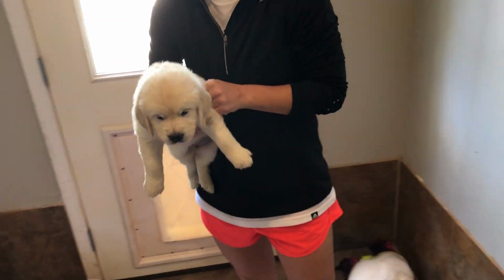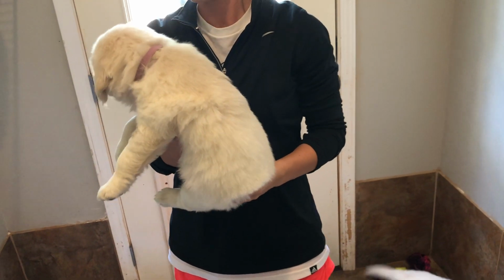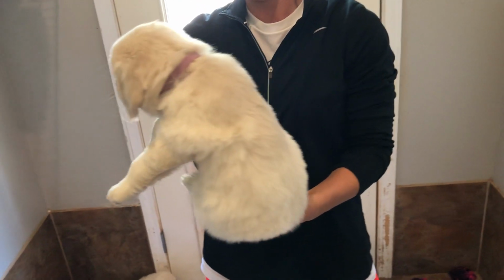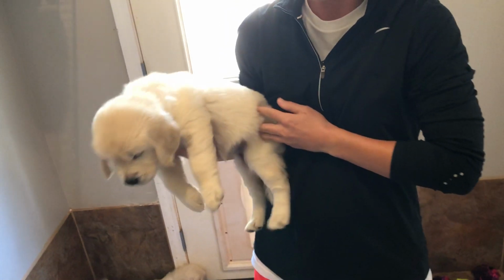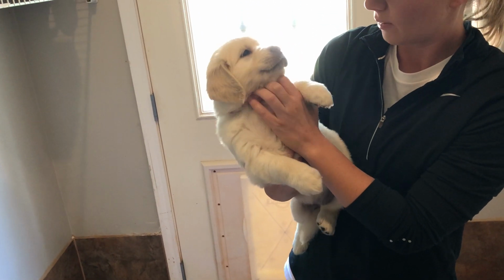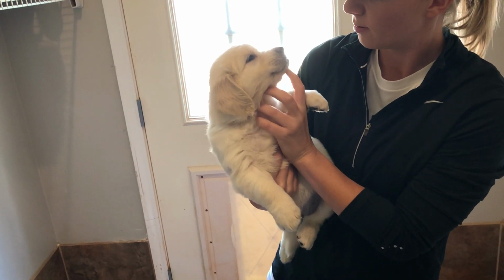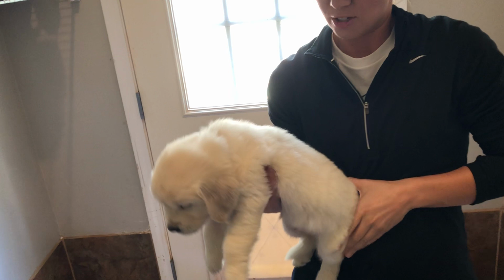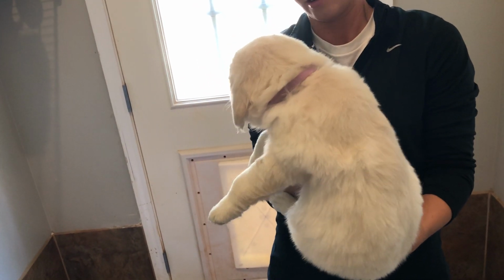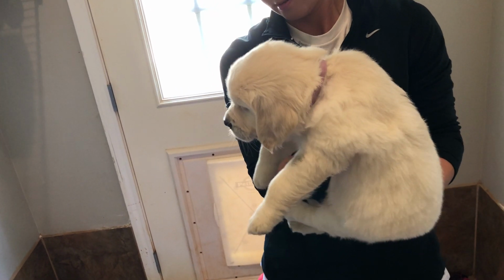So this is Miss Purple. Miss Purple's name is Nora, and Nora is going to live with Amy and her family, also in Birmingham. So this is the other one that we have going to Birmingham as well. You have a lot of kids that are very excited to meet you. Yes, you do. She's a very sweet girl. Got a really thick, light colored coat.